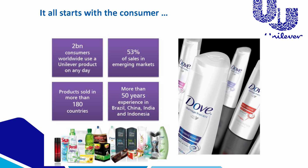So some facts here about Unilever. I'm sure everybody in this room knows Unilever, less maybe as a company, but definitely as a consumer. So when we actually talk about Unilever as a consumer, if you just look at some of the figures, they are startling. There's over 2 billion consumers worldwide using Unilever product on any given day. They are selling the products in over 180 countries. They have been in markets such as Brazil, China, Indonesia for over 50 years, and today 53% of their global sales are coming from the emerging markets. So when you think about that, this is a company that is dealing with a very considerable size and scale of business.